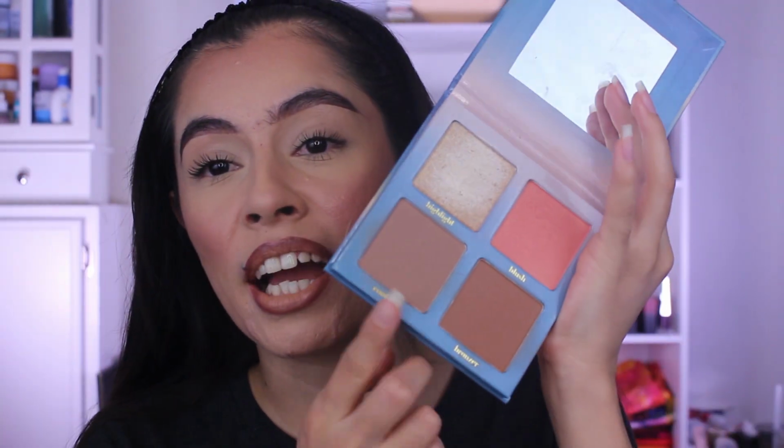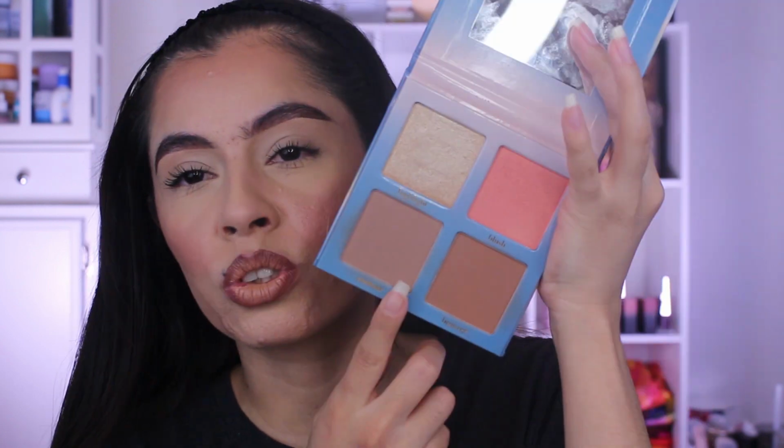That's what I have all over, like bronze all over my face, except for the blush. I didn't put highlight. I cannot live without these two, especially the contour shade, it's just perfect. Sometimes I overdo it, but you know what I'm saying.